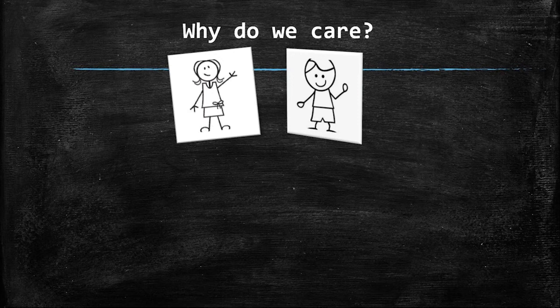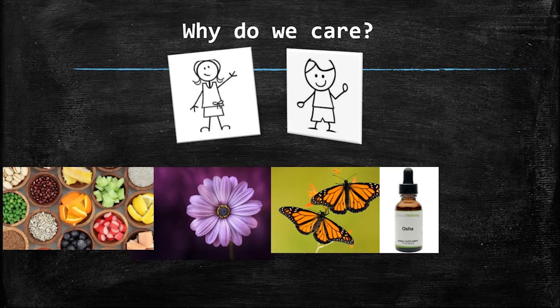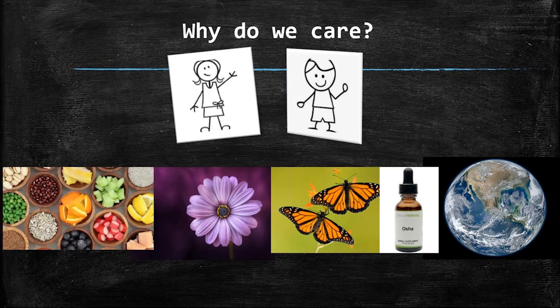We don't really know anything about native plants specifically, but we do have our likes of other things that may relate to native plants. We love food. We may love beauty. We may love animals. We may love alternative medicine. And we may just love the earth as a whole. All of these things are deeply linked to native plants, and they all need native plants to be able to subsist. So food, our plants need pollinators. Our pollinators rely a lot on native plants.